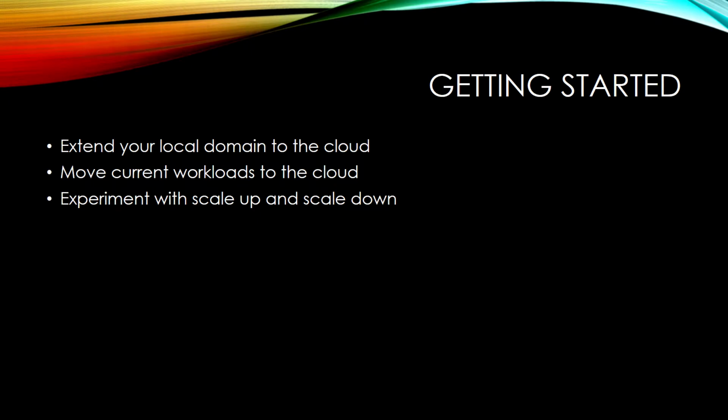To get started, we can extend the local domain to the cloud. We've done that at WorkWise, and we've done that for 2 other customers. It's actually relatively easy to do. And the nice thing about that is that the printers, the servers, everything look like they're right in your local domain. Users have no clue what's going on, what server they're going to. They don't know where it is.